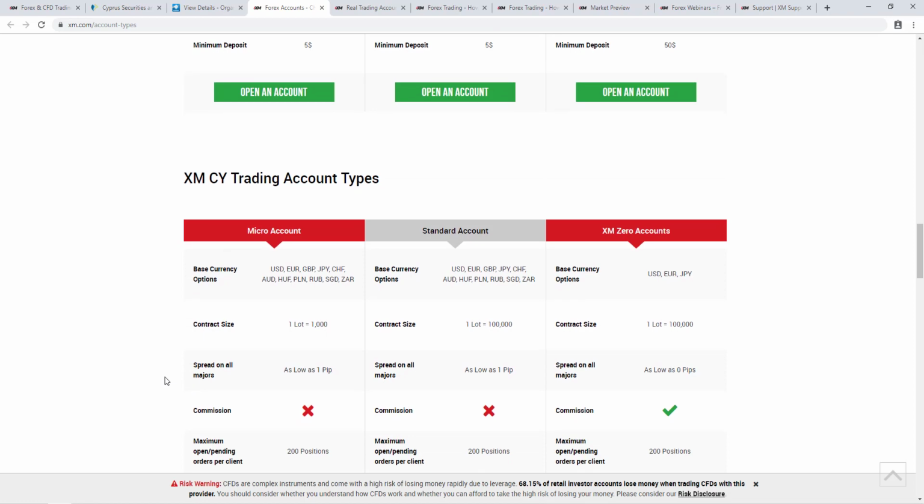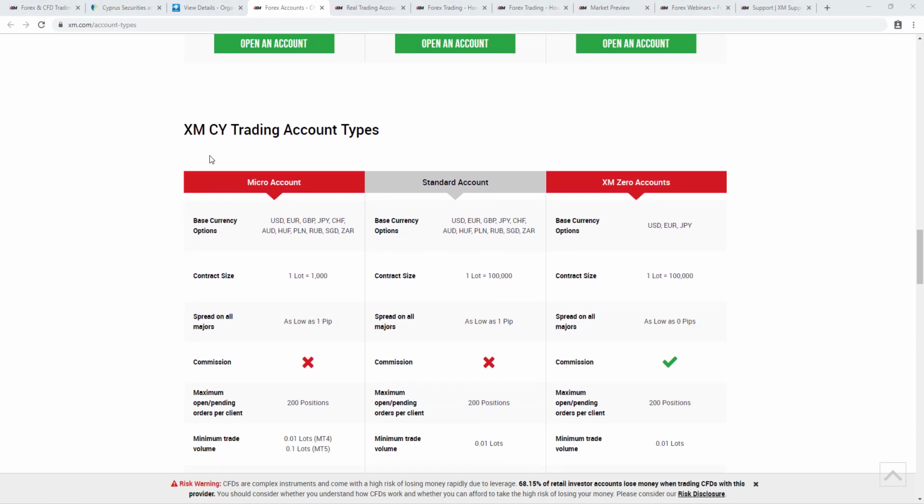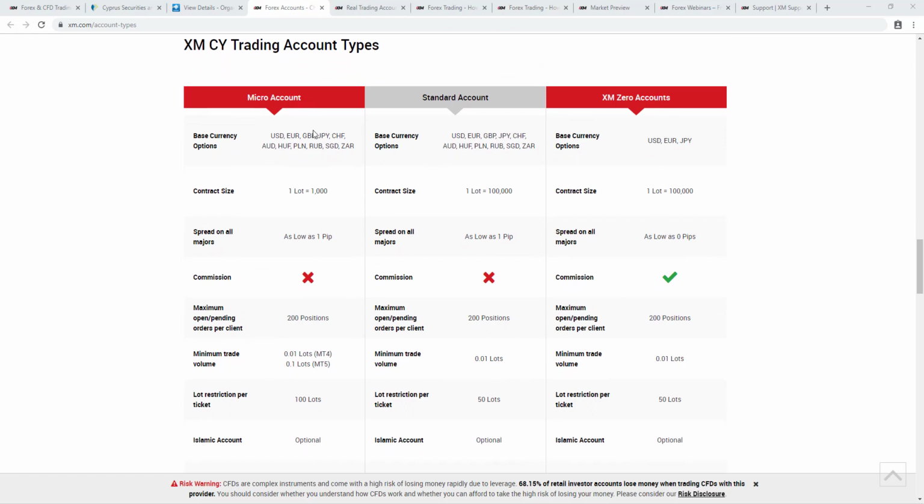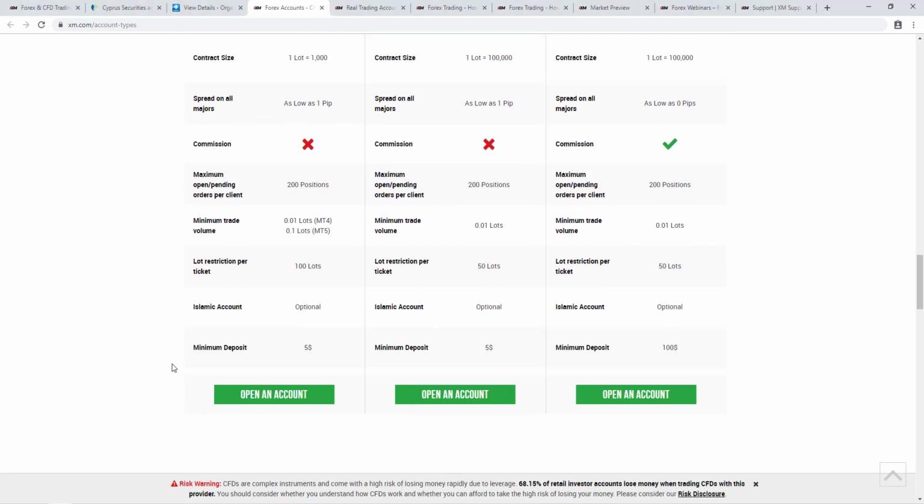If we scroll down as well, we can see that XMCY, so the Cyprus regulated trading arm, again offers 3 different trading accounts: the micro account, standard account, and the XM zero account. So as we can see here on the micro and standard account, there's no commission, but with the zero accounts, there is commission per trade, but you have spreads as low as 0 pips. So quite a lot of useful information here, as well as the Islamic accounts optional as well.